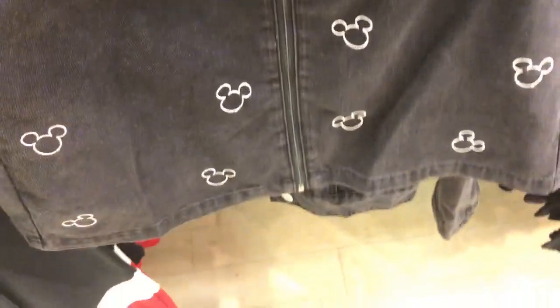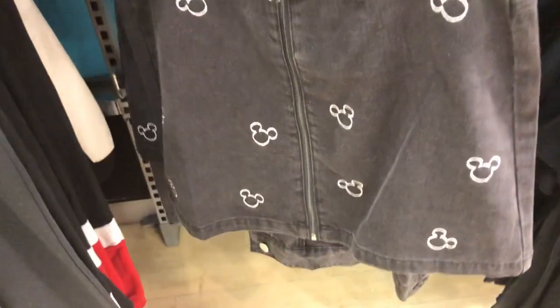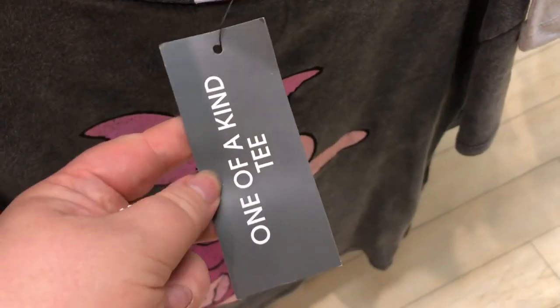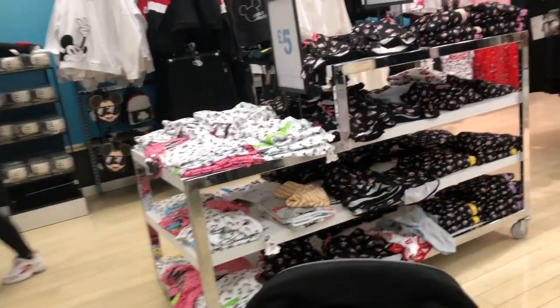Mum has also got this new Mickey denim skirt in. And that one's £14. So this is new, this little Piglet t-shirt, £8. Okay, this is the Disney section. I don't think there's much new stuff. Mostly just what was in the last time.